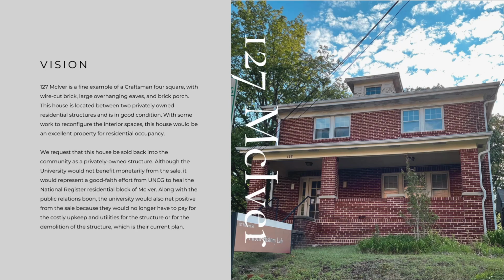So even though they don't technically make the money off of the sale, that's our understanding, they would still net positive because they would no longer have to pay for the upkeep and maintenance of the house. And it would also show a good faith effort from the university to want to retain affordable housing and also to kind of rebuild that residential strip on McIver Street.